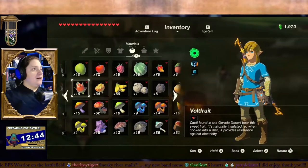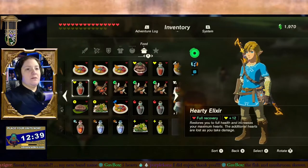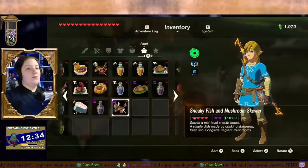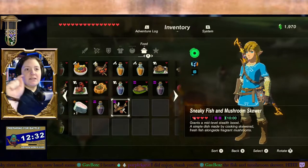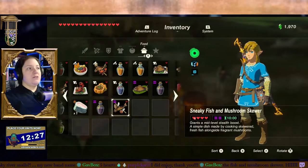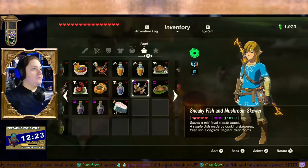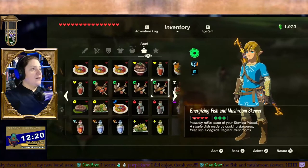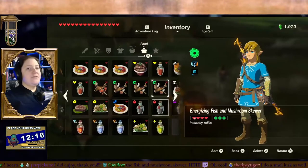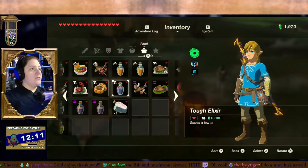Let's see here. What was I doing? The fish and mushroom skewer? Oh no, it's 8. Because the first one has a little 5 next to it, and then there's 3 more hearts. So it's an 8 heart boost. So it's very powerful. Is useful. All right, we want some more. It's very tiny. It's very difficult to see, especially if you're on a tiny screen.